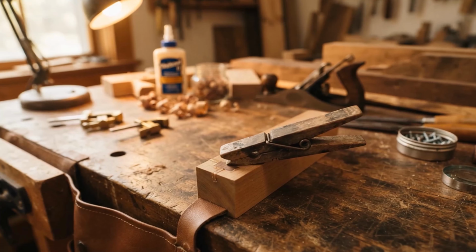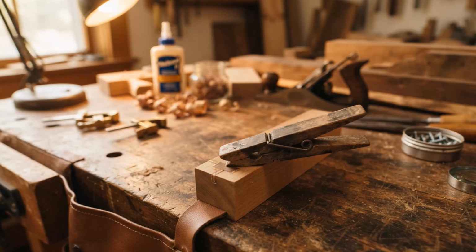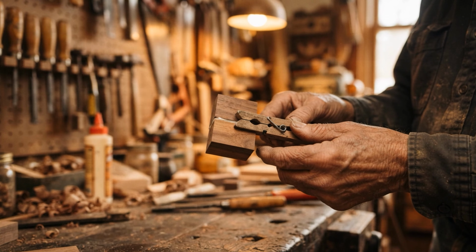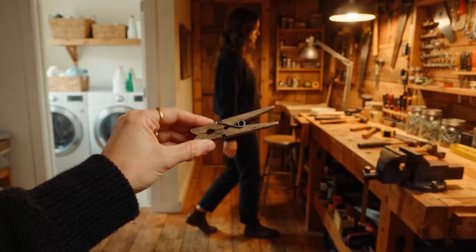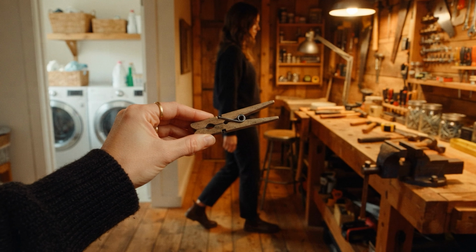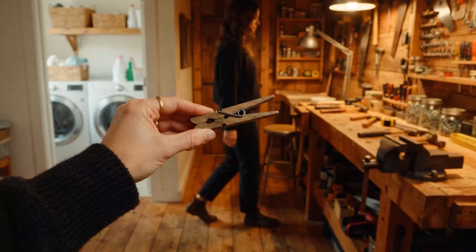It was not meant for heavy work. It did not pretend to replace a proper woodworking clamp. But for small repairs, it gave just enough pressure to keep two little pieces from wandering apart. There is something very old home about that idea. A laundry object became a workshop object for 10 minutes, then went back to being a laundry object.